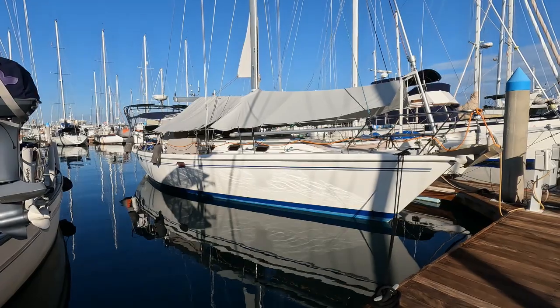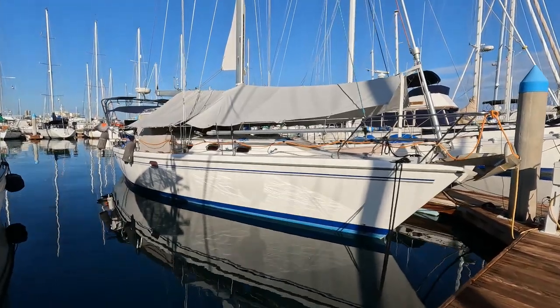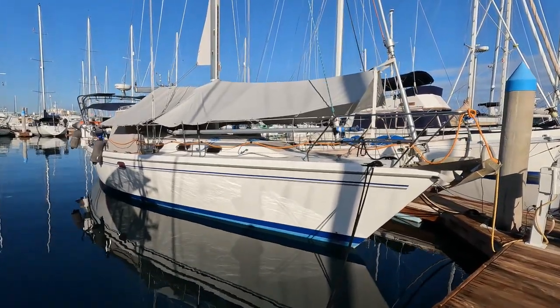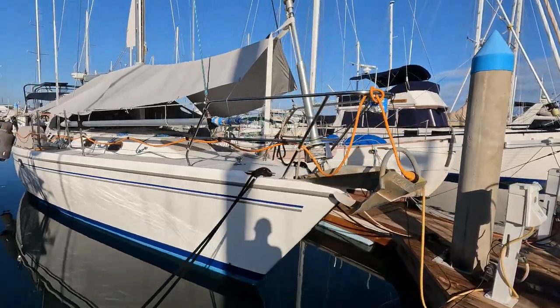So let's go and have a look at the boat. It's a nice sunny day, so hopefully the video will come out nice and clear, and I'm excited to do this. So there she is. Milagro is the name of the boat. As I say, it's a Catalina 42 Mark II, well equipped.